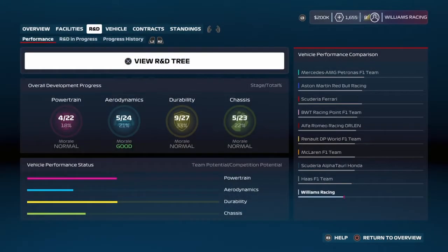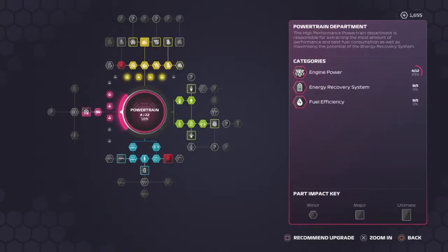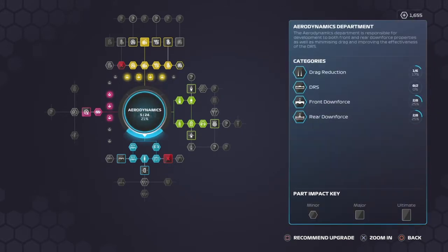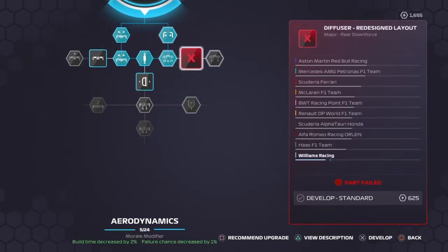So let's just go quickly over to the R&D tree, guys, before we jump into the race weekend. Now, as we can see, we're catching Haas little by little, so we need to keep on putting some upgrades on the car. As you can see from the vehicle performance status, we are way behind on aerodynamics, so I feel like that's where we have to focus our points as of now. So we have 1600 points.